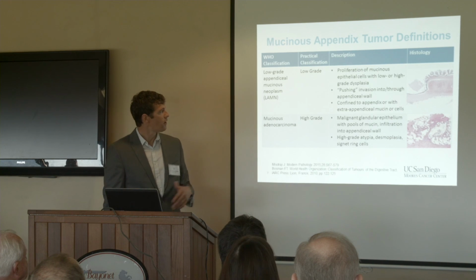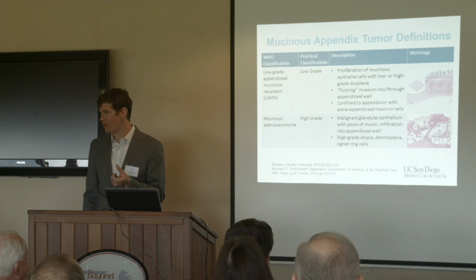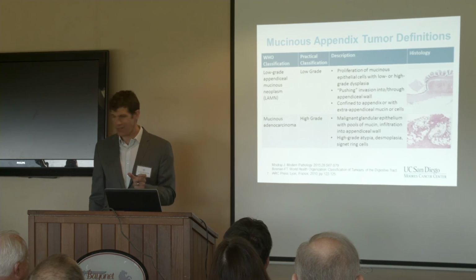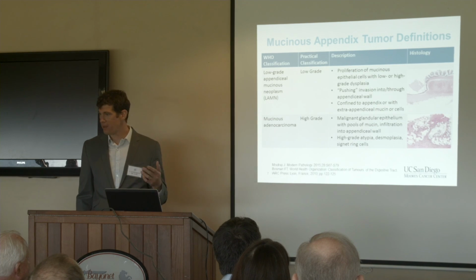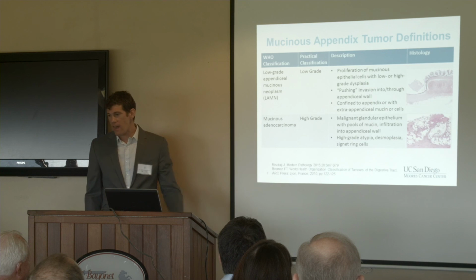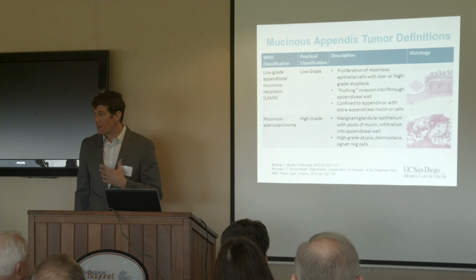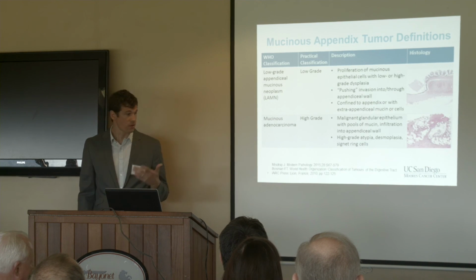It's a proliferation of epithelial cells that under the microscope look pretty bland. They don't have a real appearance of cancer, but they produce mucin. They can push through the wall of the appendix and can disseminate. And then there are high-grade appendix cancers that look, for all intents and purposes, like an adenocarcinoma, which is the type of cancer that you might also get from your colon or your breast or somewhere else.